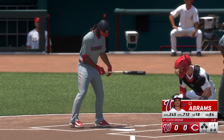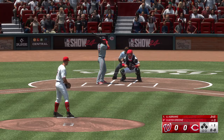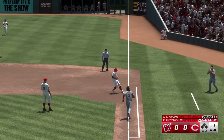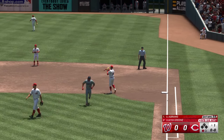Here's C.J. Abrams to hit. And he deals. Hit weakly on the ground. Encarnacion Strand steps on the bag and a quick out number one.